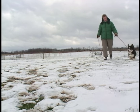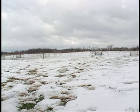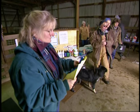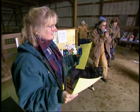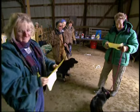For Dana, Ingrid is truly in a class by herself. The number 33 dog is the Cardigan with a score of 91 out of 100. Yay! Woo! Dana's respect for her polite, diminutive herder continues to grow.